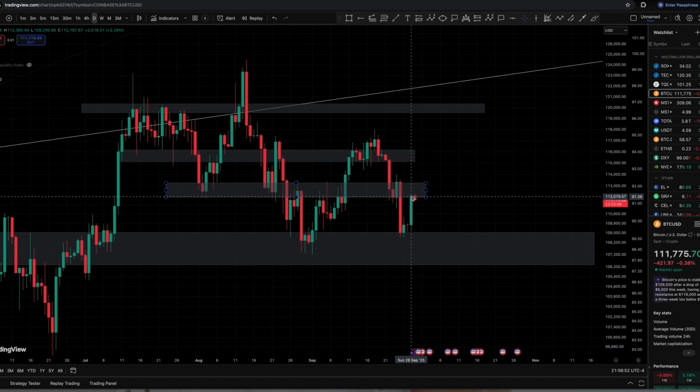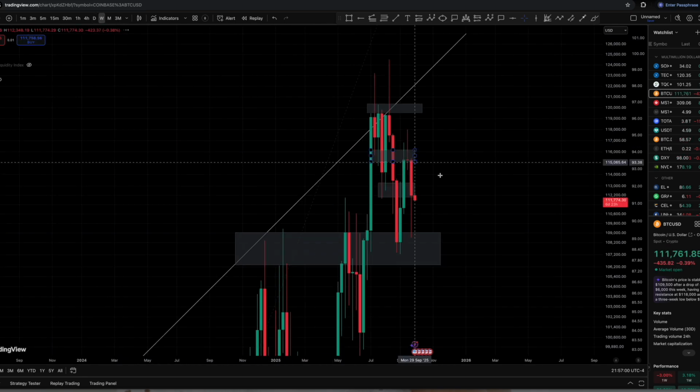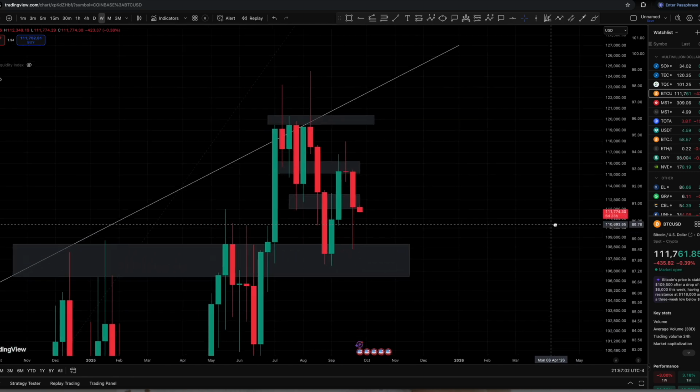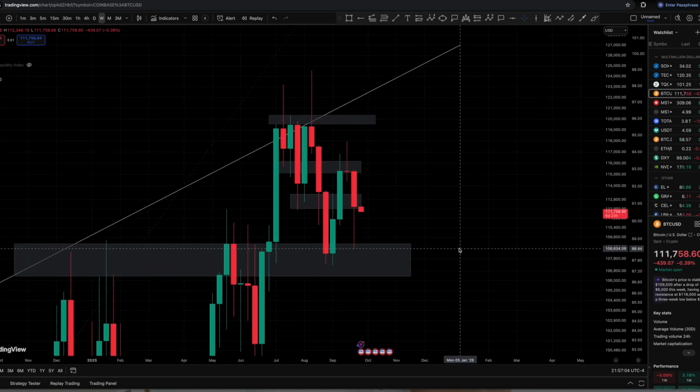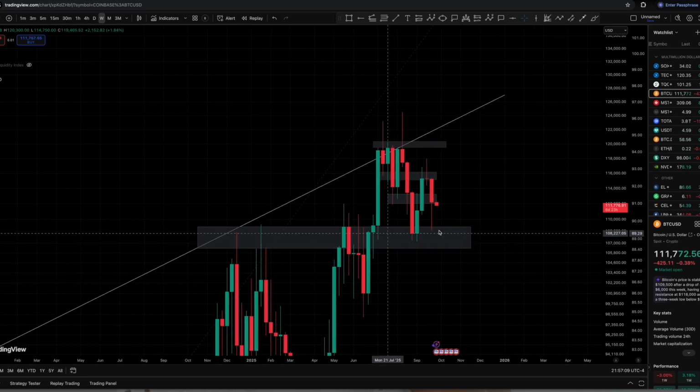Like I said, we did close inside of the structure, so hopefully we use it as a floor right now. And this turns out to be a wick, and we start to continue the move higher. On the weekly, we pushed all the way down to 108, found support off of this key structure that we had drawn out a while back.